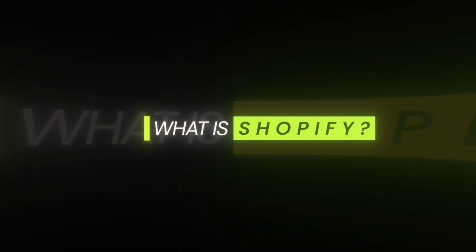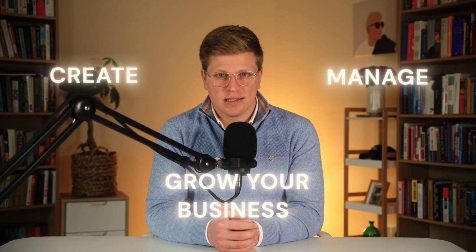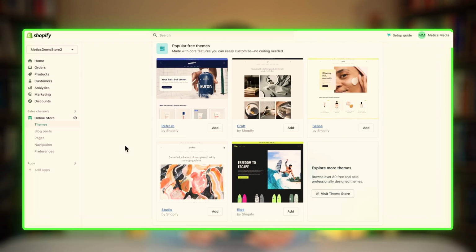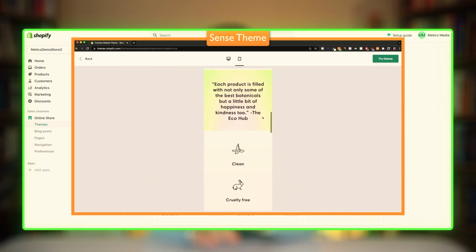So, what is Shopify? Shopify is an e-commerce management platform that allows you to create, manage, and grow your business. What Shopify is not, however, is a business model. Creating a successful Shopify store is possible, but it isn't as easy as creating an account, selecting products to sell, and watching the money roll in.